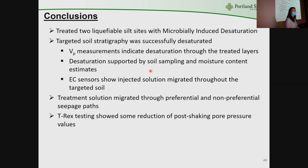So our conclusions and future work: we treated 2 liquefiable silt sites with microbially induced desaturation. And the data seem to indicate that our targeted soil stratigraphy was successfully desaturated. Pressure wave velocity measurements indicate desaturation through the treated layers, and it's also supported by soil sampling and moisture content measurements. Electrical conductivity sensors showed that our injected solution migrated throughout the targeted soil as well.